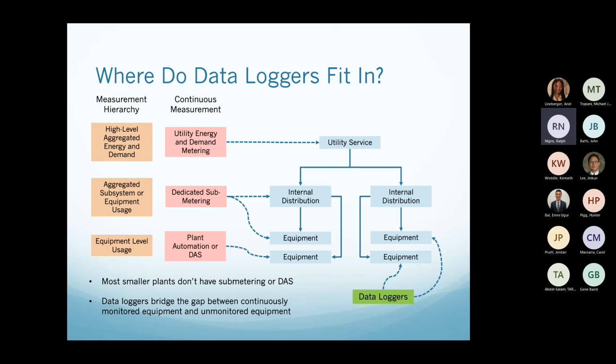All right, so how do these fit in, given the pros and cons? The first thing to consider is what's called the measurement hierarchy. High-level utility data is continuously collected, but it provides only total consumption and peak demand information. Secondary meters or submeters can be used to measure subsystems or even individual plant equipment usage. Similarly, detailed equipment usage may be collected by a factory automation system or a DAS, a data acquisition system. Some larger plants that we visit have these types of systems, and they can easily determine where their energy is going. In those cases, we're able to help them identify efficiency opportunities pretty quickly. But most small plants don't have submetering or data acquisition systems, and that's where data loggers come in. They bridge that gap between the continuously monitored equipment and unmonitored equipment. And so through a combination of using data loggers and engineering estimates, we can then determine how much the major end uses are consuming. Next slide.